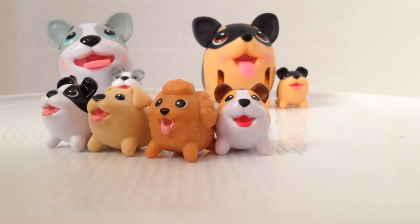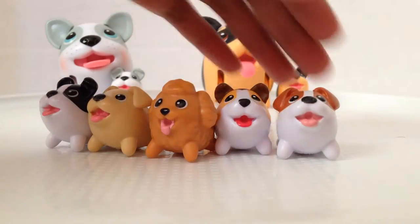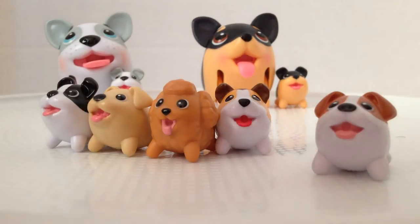So the beagle comes with a pool. No, they each come with whichever one. So it's not like you have to buy tons of these to collect the whole thing. All you have to buy is like six different ones, and then you're able to get all of them. Here's the beagle. And that means... Let's see if it comes with the poodle.